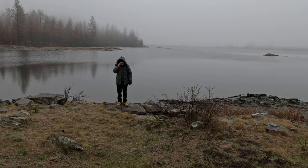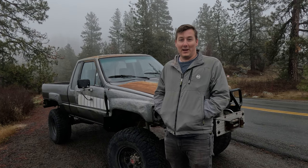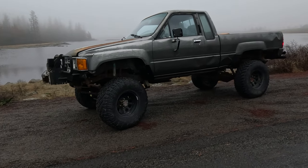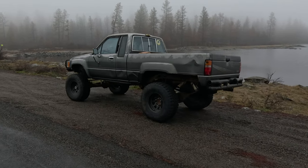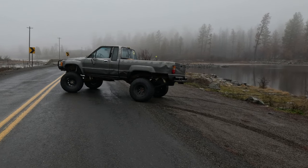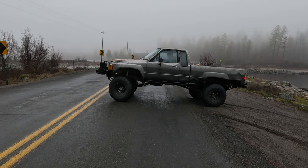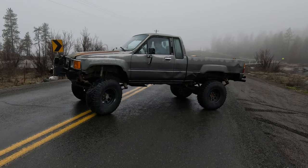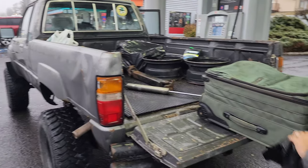It is way too cold to fix anything, so we're just gonna hit the road. We got about 1,400 miles to go and 2 days to do it. Let's go. The storm is right on our tail.